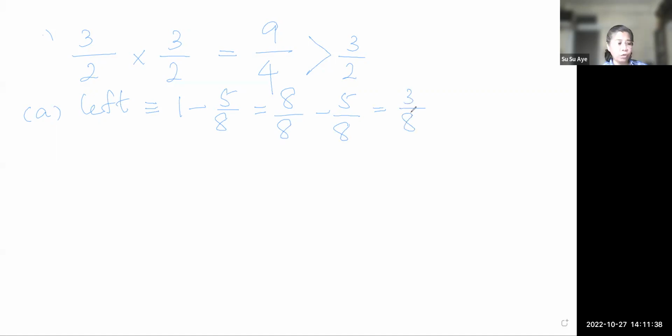That's 3x8. Left answer 3x8. 5x8, 8x8, 1 whole. 5x8 is the solution, left is equal to 3x8. At the end, we get the answer.